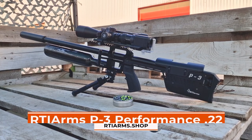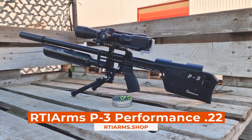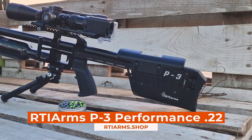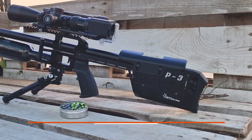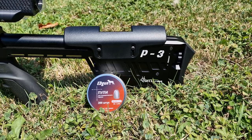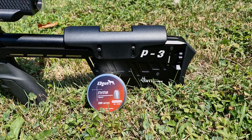Another weekend has come. It's an early morning. I'm already at one of my permissions along with the RTI P-3 Performance, and we're both more than anxious to do a number on some pests. But unlike the first outing of this rifle, this time it's gonna be medium to long range shots using the 25 grain Edgun slugs.